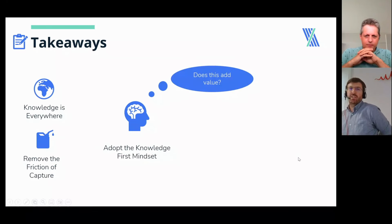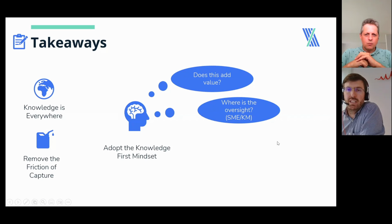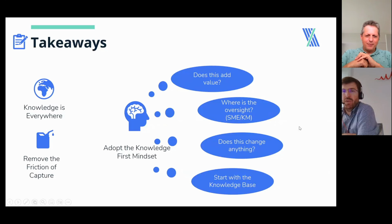So there's a couple of different things. The first one is, does this add value? Are there other people within your organization that will benefit from this information, from this knowledge? The second one is, where is the oversight? Just making sure that the information that you're storing is kept relevant, kept up to date and correct. The third being, does this change anything? Has anything changed? Is that going to affect the knowledge that we're storing? And then the fourth one being, start with a knowledge base first. Think about, has someone had this problem before? Does an answer already exist within the knowledge base? And going to that knowledge base first and searching for your answer there.